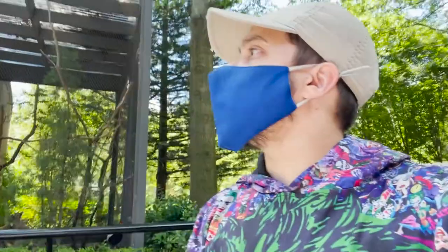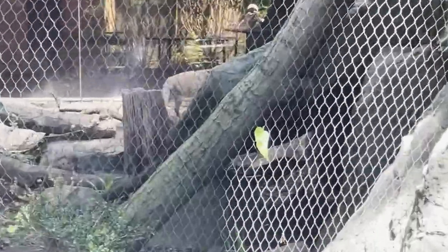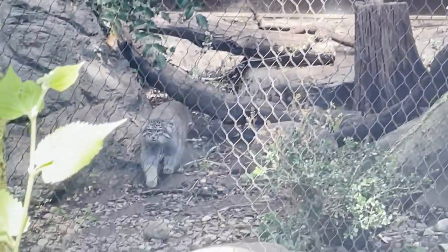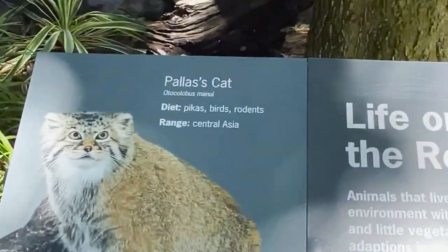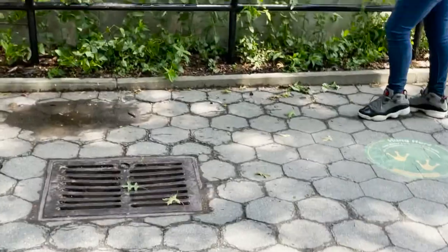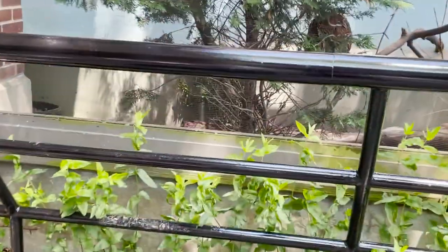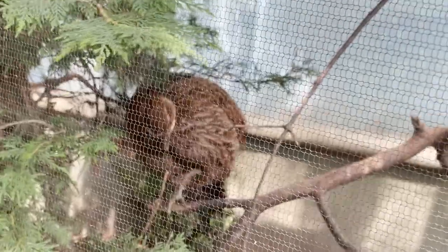What's going on here? Here's the palace cat. Over there. Beautiful cat, by the way. These cats are usually in Central Asia. Beautiful cat. What is it? It's fat. What's it called? I'm just gonna call it a fat bird. There you go.